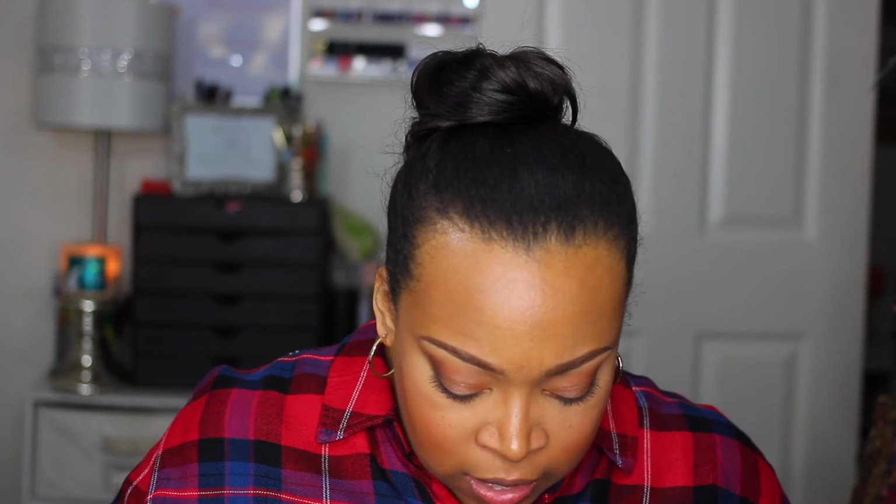And then I have in here an eyeliner. This is just a Sephora black eye kohl pencil. Absolutely love this. If you have never tried Sephora eye kohl pencils, guys, these are so worth your money and just so worth it. So you definitely need to try those.